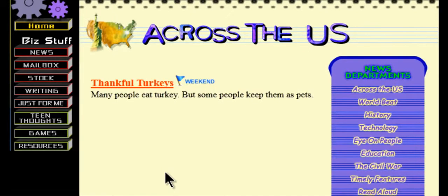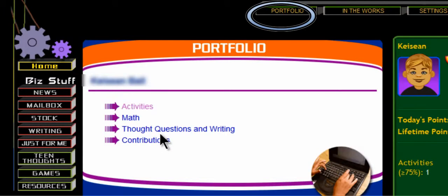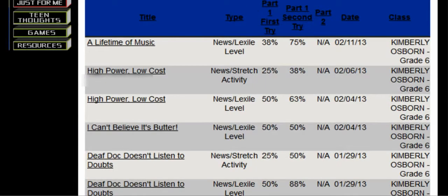Articles are divided up into different categories, so you can search for articles that pique your student's interest by choosing any of these articles here under the News tab. By clicking Portfolio, you can choose which options you'd like to see for how your student has done. Click on Activities. You can see how your student has done over the course of the year on these articles and the date that they completed them.